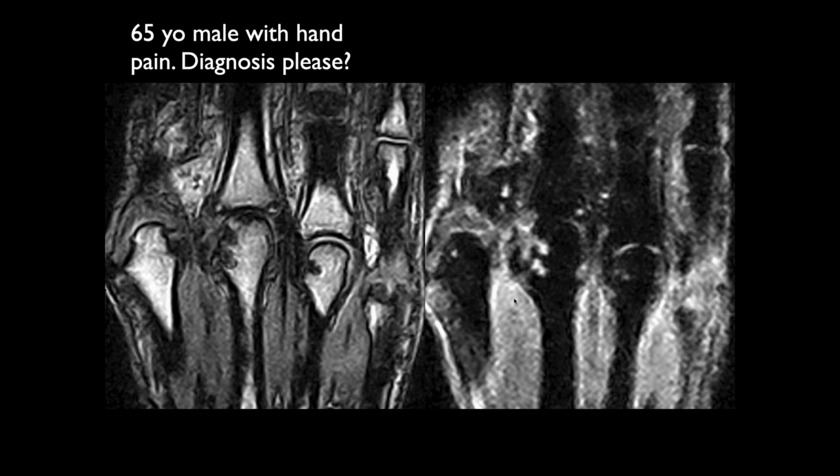I think John has told us gout loves to be in areas where ligaments and tendons attach. They just burrow in that area and get inflamed because they're needle-like, and they just continue to get worse.